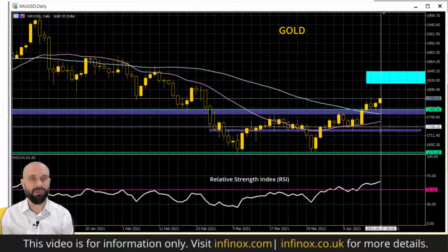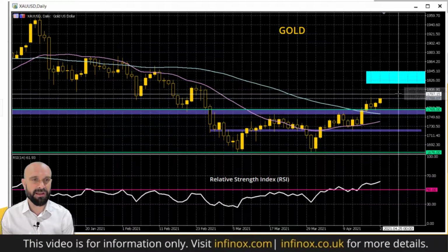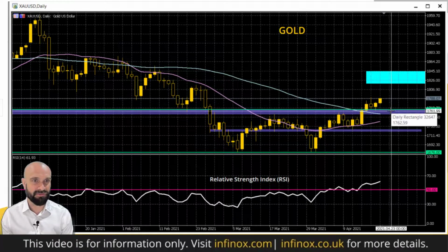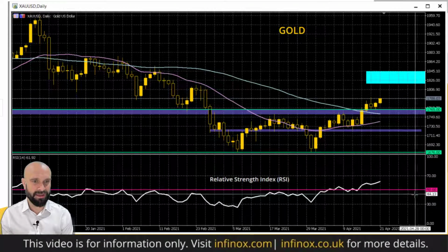And obviously the initial resistance comes around the round figure level of $1,800, but I think that this is positioning for a continued move. I don't necessarily think that gold is going to be bursting strongly higher. I think this is a recovery of a drift nature. However, it does look as though, technically speaking, it's positioning strongly, given the fact that we had a pullback on Monday and then found support on the breakout and has gone again.